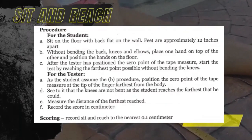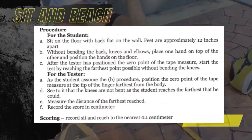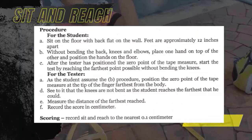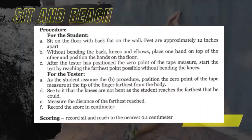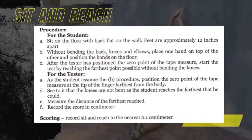Next, without bending the back, knees, and elbows, place one hand on top of the other and position the hands on the floor. Next, after the tester has positioned the zero point of the tape measure, start the test by reaching the farthest point possible without bending the knees.